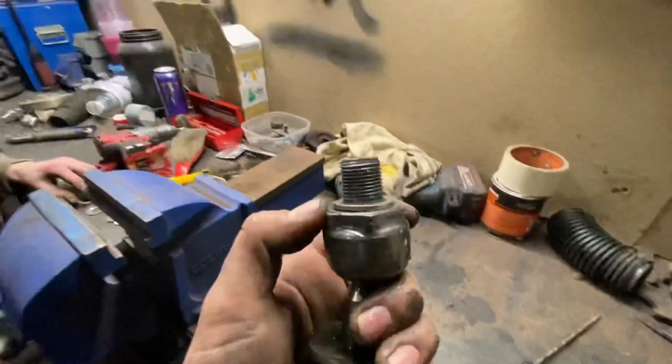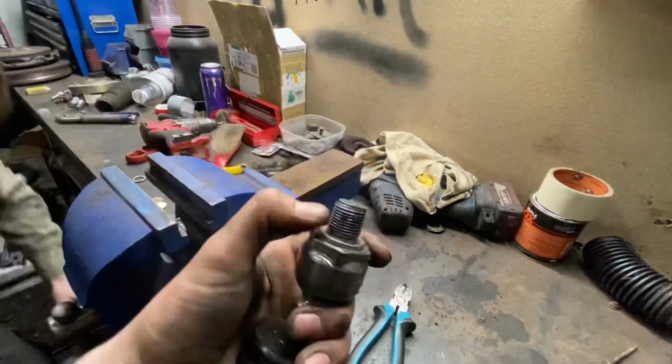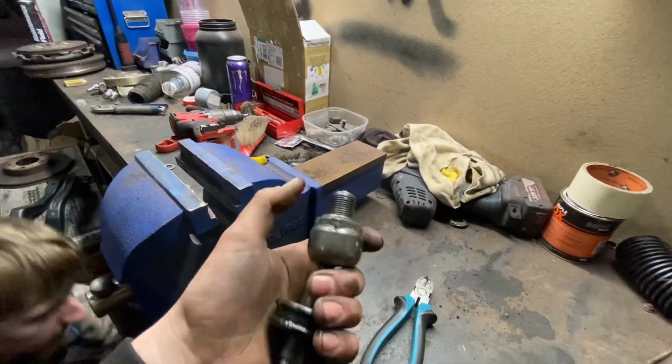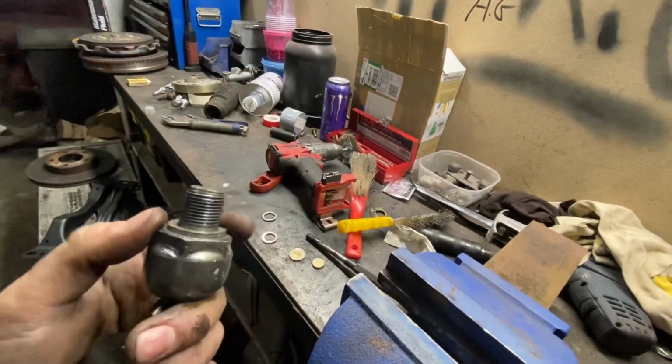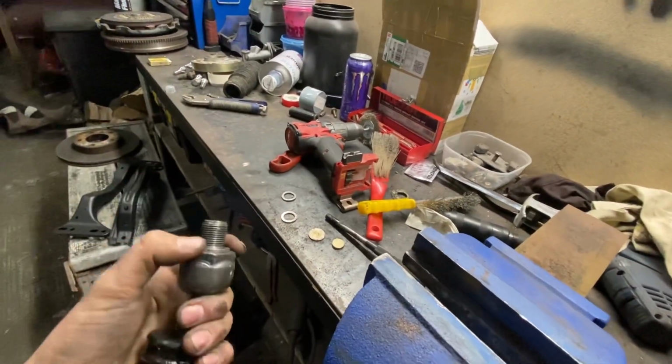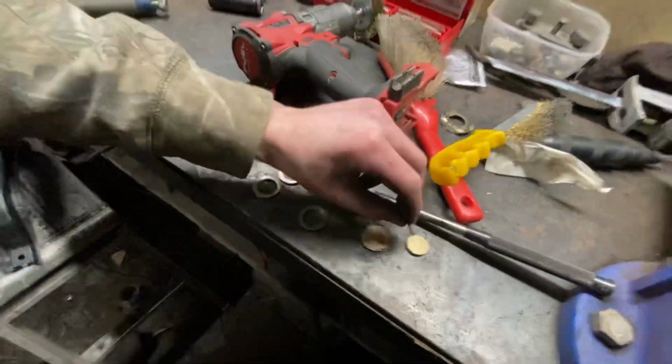As you can see, your €2 sits on perfect as a rack spacer, or as a spacer for your inner tie rod. But as it says here in the episode, what do you think? Should we do this? Should we not do it? But let us know. And we just need to straighten them a little bit with the hammer.